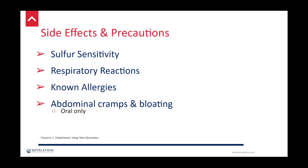Now, side effects and precautions. Since glutathione is a sulfur-based compound, I wouldn't say anyone has a sulfur allergy because sulfur is one of the main elements in the human body in general. So it's not that anyone has a sulfur allergy, but they can have various sulfur types of sensitivities.